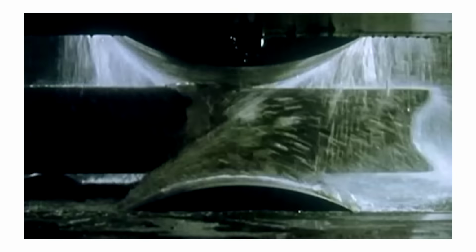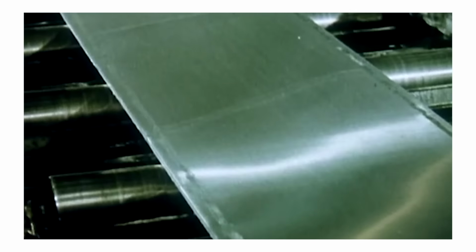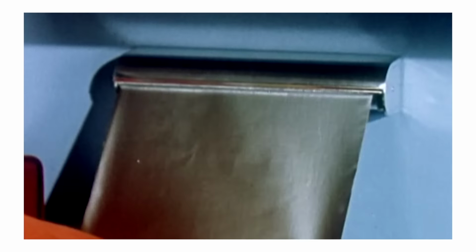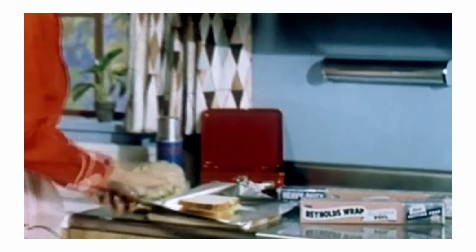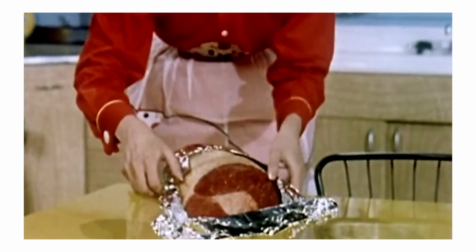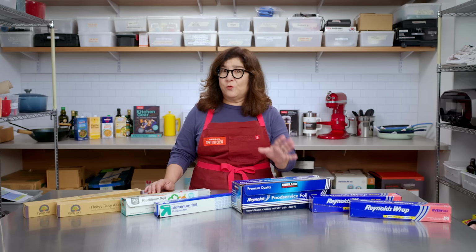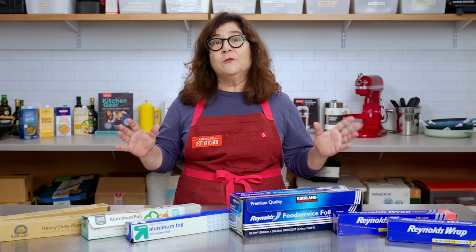Aluminum foil is literally a super thin sheet of aluminum. Some people call it tin foil, and it used to be made out of tin 150 years ago. But aluminum is more bendy and malleable, so they switched. Reynolds was the first brand to introduce it to home cooks, and even today, Reynolds has over 50% of the market share for foil, and that is a big chunk for one brand. Store brand foil makes up another 40%.